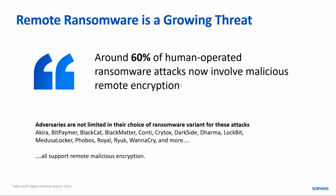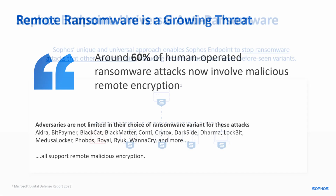So just how big of a problem is this? According to a recent Microsoft Digital Defense report, around 60% of human-operated ransomware attacks now involve malicious remote encryption. That's huge, and our own product telemetry backs this up, with a significant proportion of CryptoGuard alerts involving remote encryption. And what's more, adversaries are not limited in their choice of ransomware variant for remote attacks. A wide range of well-known ransomware families all support remote encryption. And another significant reason behind this prevalence of remote ransomware is that most endpoint security products are ineffective in protecting organizations against this type of attack.